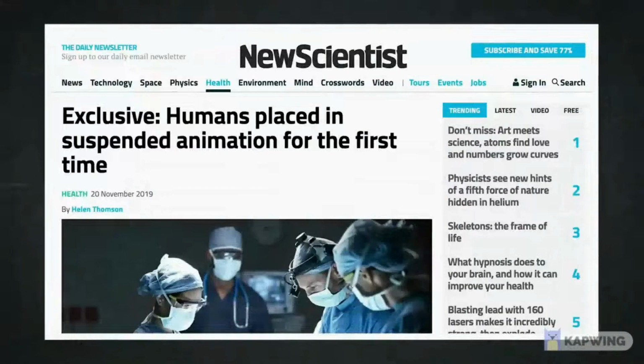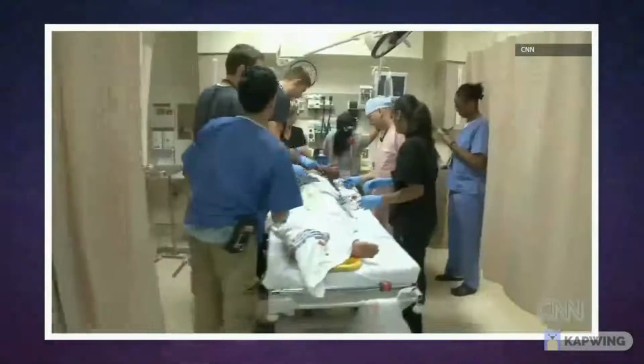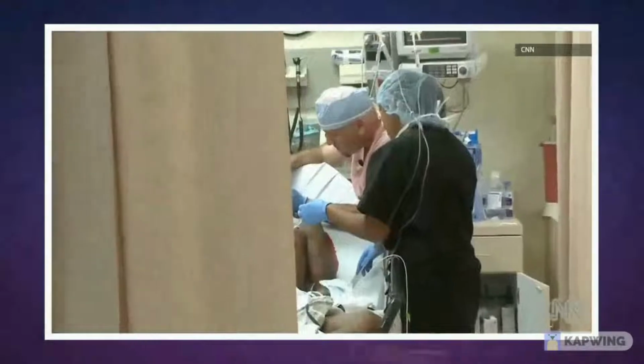As fun as these are to think about, they are pretty far removed from the sort of suspended animation researchers and doctors have actually been testing at the University of Maryland Medical Center in Baltimore. For these people, this process hasn't been about getting humans to the far-flung reaches of space. It's about buying just a few extra hours of time to save some lives.